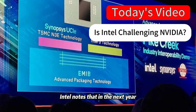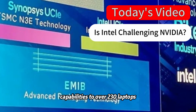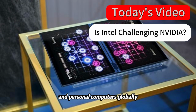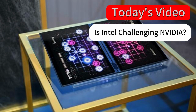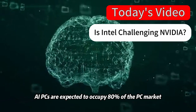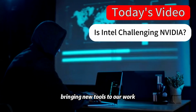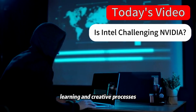Intel notes that in the next year, Core i9 Ultra will bring AI capabilities to over 230 laptops and personal computers globally. By 2028, AI PCs are expected to occupy 80% of the PC market, bringing new tools to our work, learning, and creative processes.